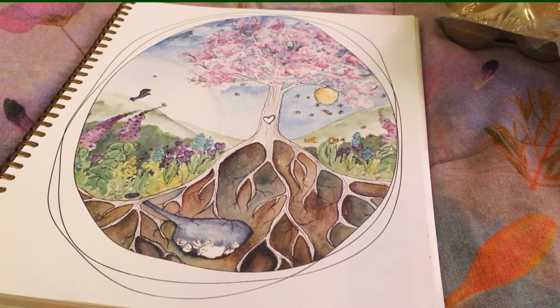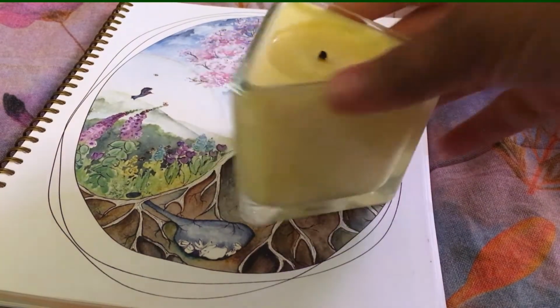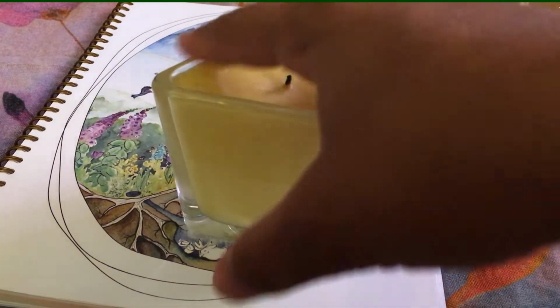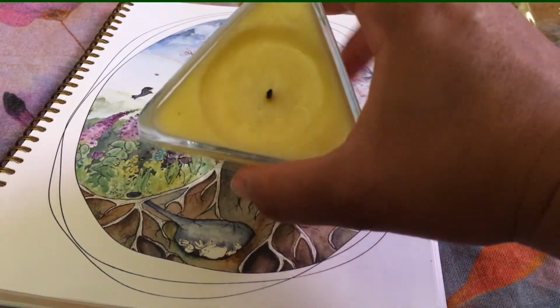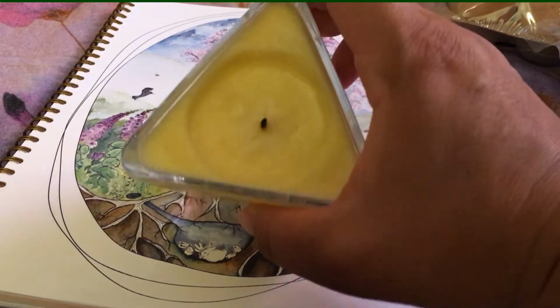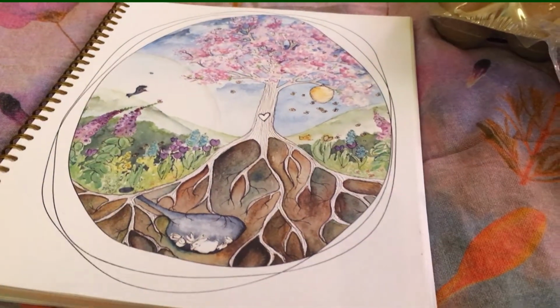And also for our nature table, I have this yellow coconut wax candle that we had made before. And I love that it's in a triangular three-pointed jar. It's kind of like the three months of spring. So this is going to be on our nature table throughout, even as we transition through April and May.